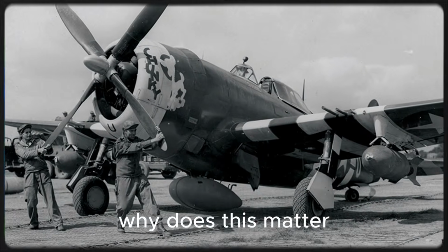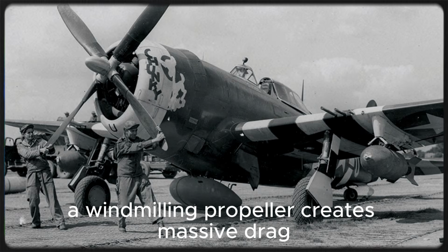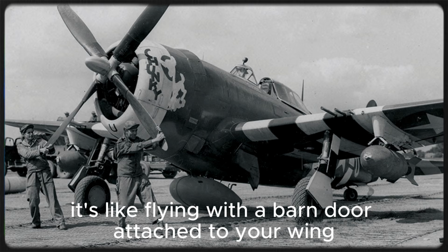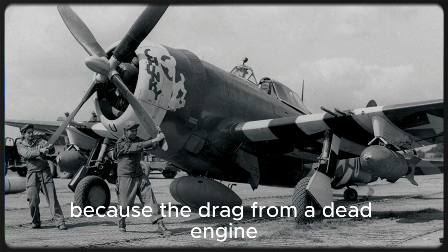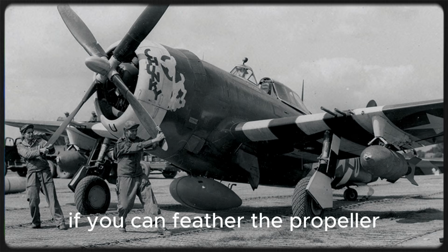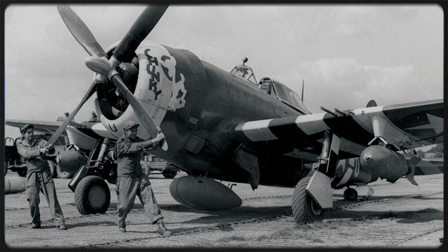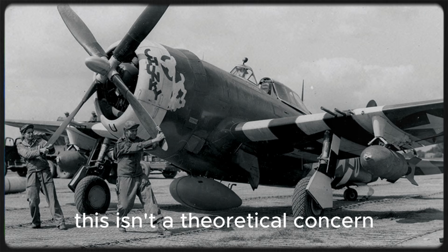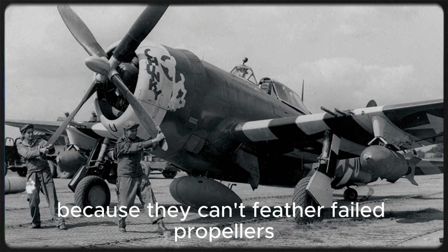Why does this matter? Because when an engine fails on a multi-engine aircraft, a windmilling propeller creates massive drag. It's like flying with a barn door attached to your wing. Many twin-engine aircraft accidents happen because the drag from a dead engine overwhelms the thrust from the working engine. If you can feather the propeller, streamline it, you eliminate most of that drag. The aircraft can continue flying on one engine safely. This isn't a theoretical concern. Pilots are dying because they can't feather failed propellers.